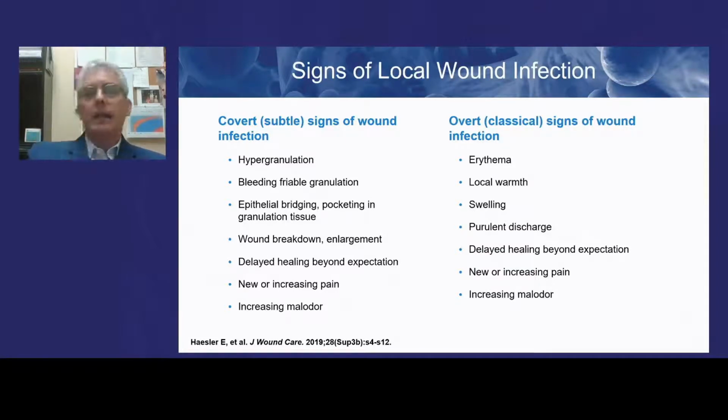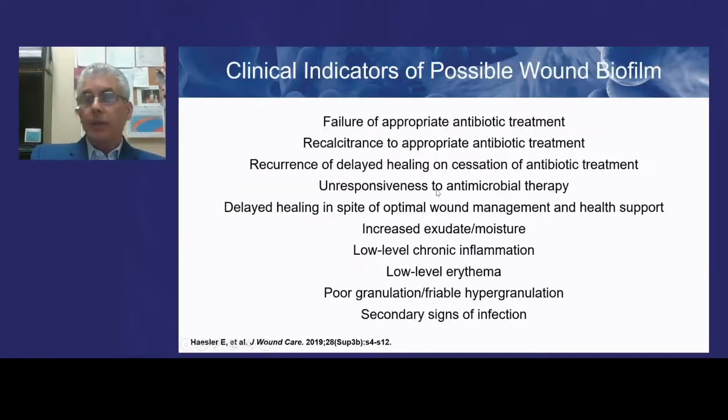But when I see pocketing and epithelial bridging, and the wound has stalled, or it's actually gotten slightly larger, and progress has stalled, that's the covert or more subtle sign that your wound has a problem with bacteria, and we need to address it with a topical antimicrobial. So that's the idea that has replaced critical colonization, something we can understand a little more easily, and it gives us a guide to assess when a wound needs intervention. But I also mentioned biofilm, because this is a different problem.